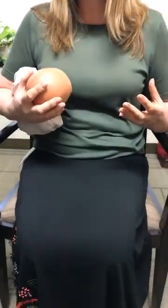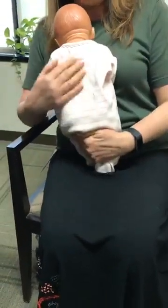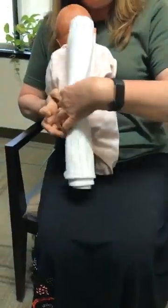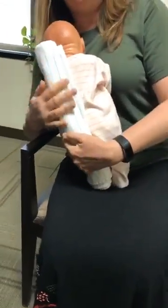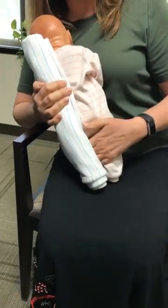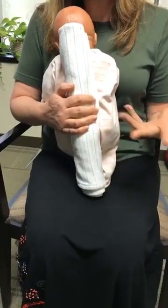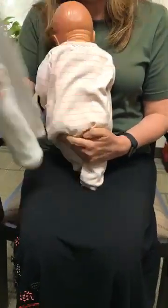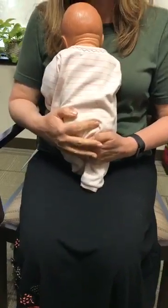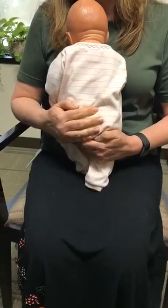There's also a side-lying position, and this is where the mom and baby are facing each other but lying down. In this position, it might be good to keep the baby on their back. You can roll up a blanket or a towel and just place that right behind the baby, and that keeps them from rolling over so that you stay in that tummy to tummy position. This is a great one to use if mom is recovering from a C-section or maybe a difficult delivery where sitting up is uncomfortable, or of course it's a great one to use at night or during the day if you're lying in bed to breastfeed.